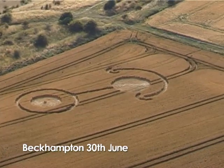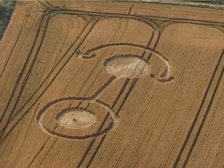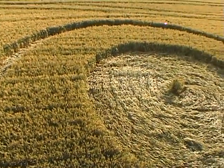It took us quite a long time to find this little gem, hidden away from the roadside, but it turned out to be one of my favourites throughout the entire 2001 season. This small, delightful dumbbell was located very close to the ley centre of Knoll Down near Beckhampton.